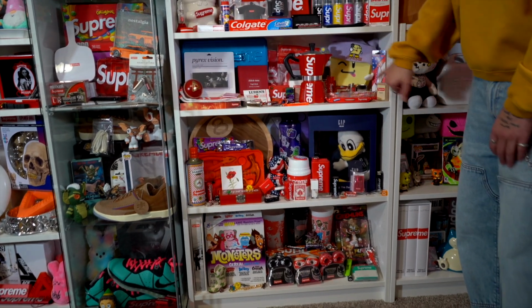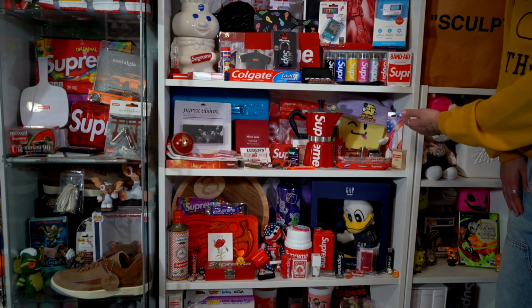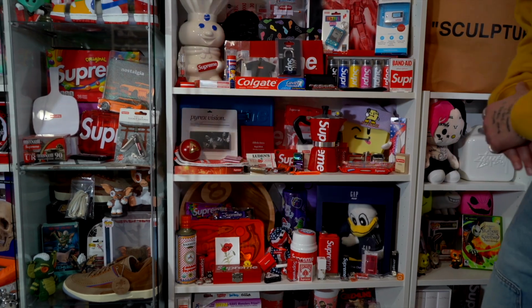This light's really cool too. This is the only lamp I have of them that's not plugged in, but I thought it looked so cool. I threw the beanie that has him on it on top of him. Next level marketing right there.